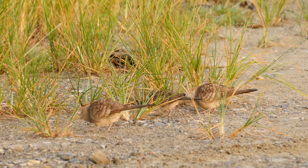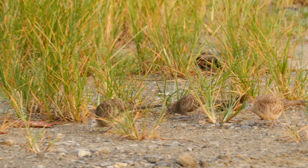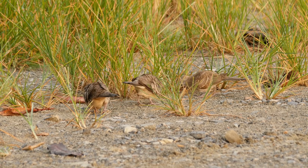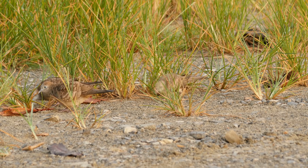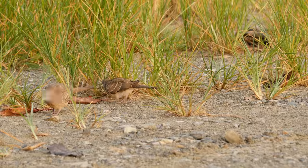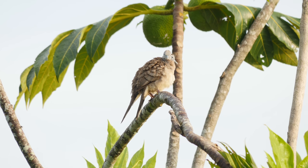Whenever you see zebra doves, it might not be clear to you if they are native or introduced species, since they have been introduced to many countries in the eastern and southern hemisphere. They're introduced to Borneo as well and are closely related to the peaceful doves in Australia and the barred doves from Indonesia. They inhabit scrubs, farmland, open fields and lowland areas and are commonly seen in park gardens.